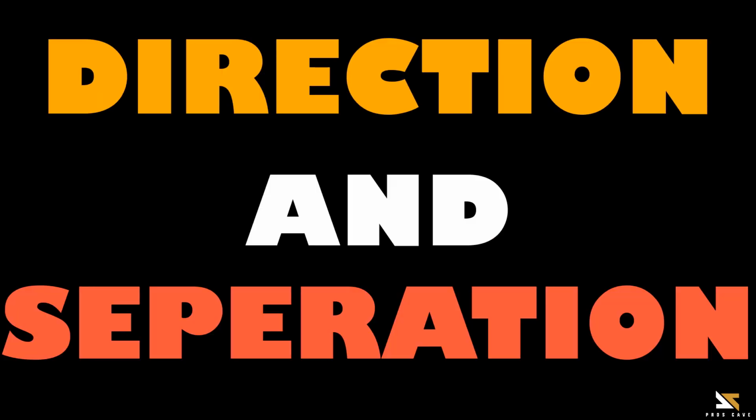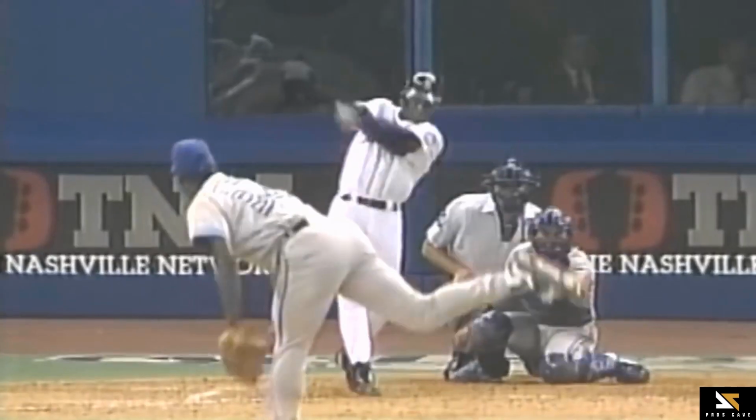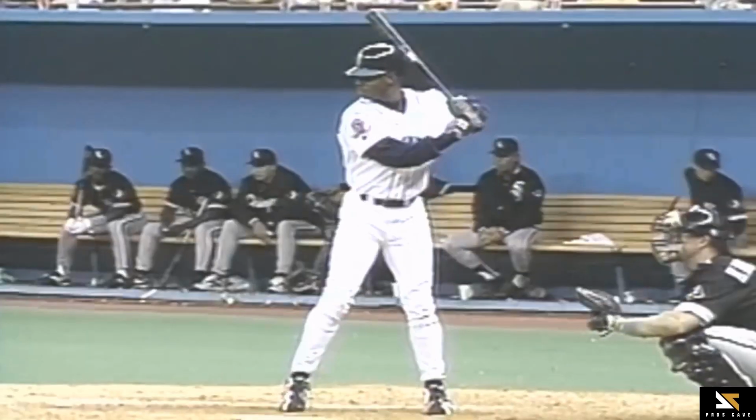Okay, so I really like that forward movement, especially if you stay behind the ball. So the first bonus I have for you is to create that forward movement towards the baseball. To me, I like it if you stay behind the ball and do not move your head much. So the drill I have for you to create direction towards the pitcher and to create separation in your load and stride is the Ken Griffey Jr. drill. Do you remember how Griffey moved forward directly towards the pitcher when he was going to swing?